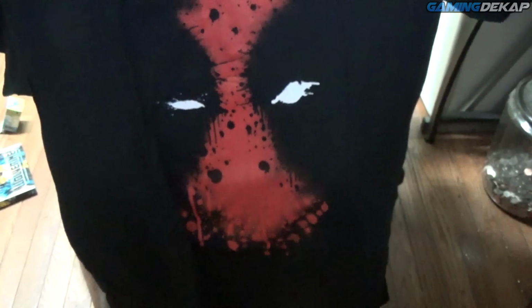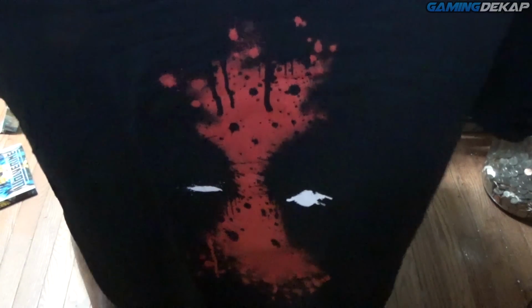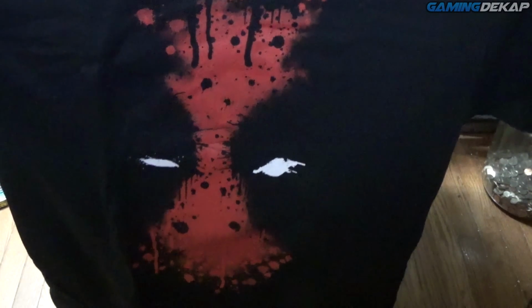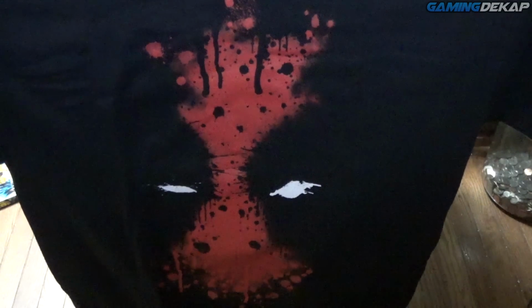Wait for this t-shirt, guys. Deadpool, I already know it is. Look, look. Boom! Oh my god! So good! So good! This shirt is so godlike. As you guys know, Deadpool, favorite character ever in the history of everness.